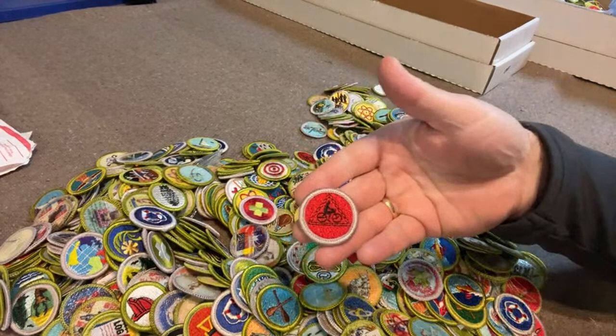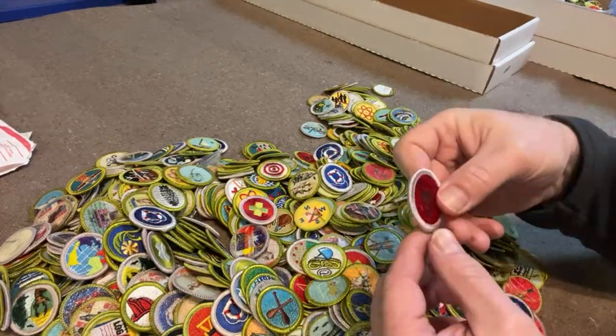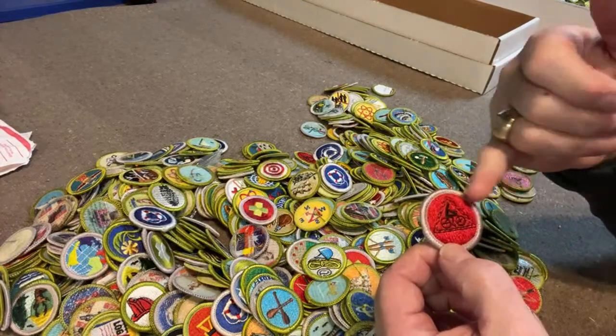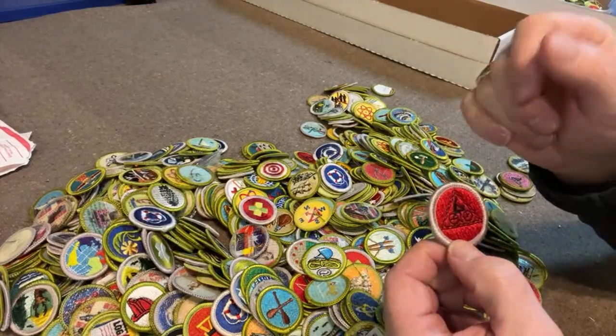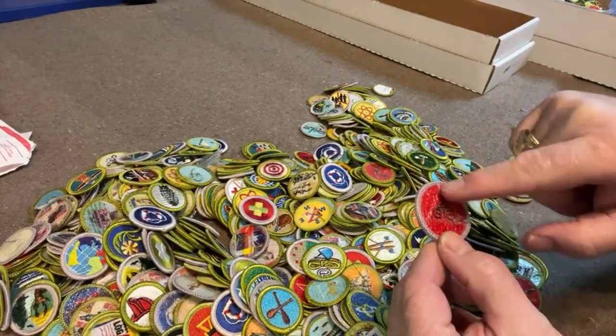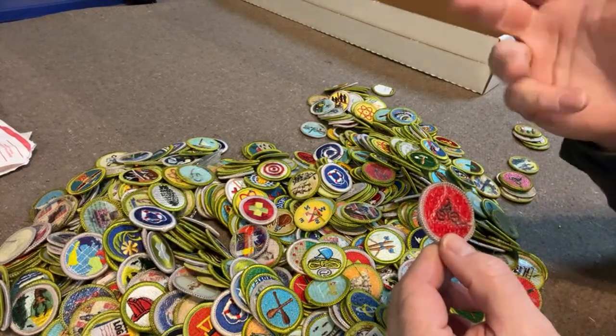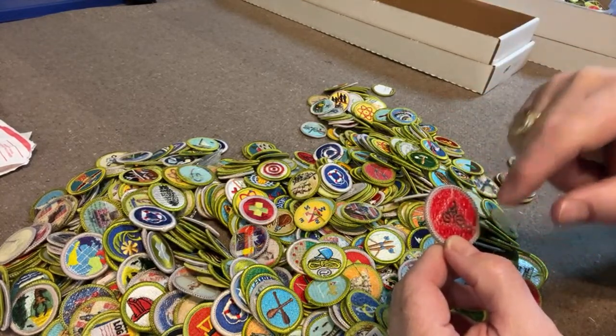Now here's an example right there. I said earlier that I had a whole bag of cycling merit badges with a green border, and here is the modern era cycling with that silver border. And look on the back again, no Scout stuff backing, which is probably from about 2002. I could be wrong about that. Sometime in the 2000s they went to that.